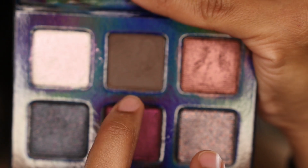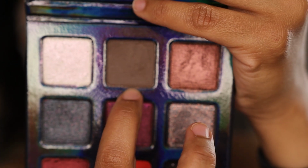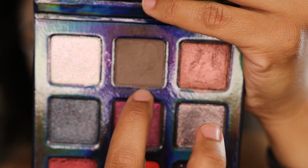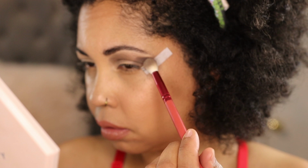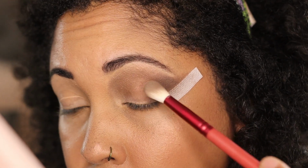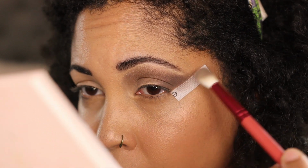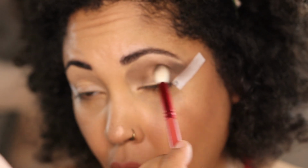All right, next I'm gonna take the shade Sith Please, and we're gonna use that on the second half of the transition area, as well as kind of in the crease. Not the crease, the outer corner. Just so you know, so far I haven't had any fallout. Not that that really matters to me, but you know, this is a very fluffy brush, so I wouldn't be surprised if I did have some. All right, and this brush is blending really nice, really nice.